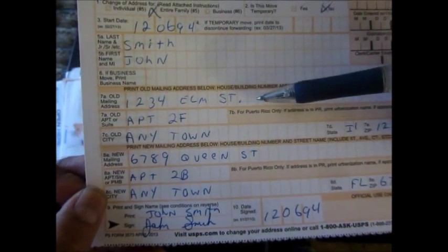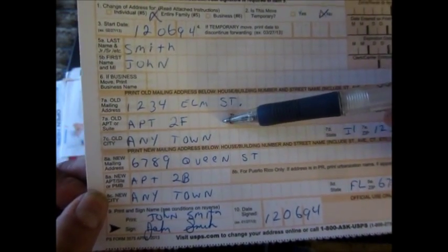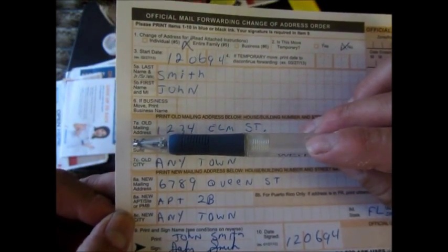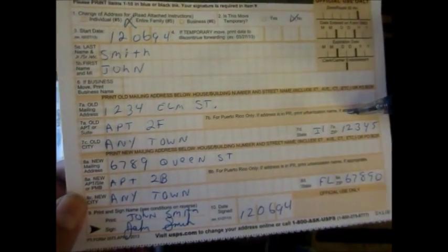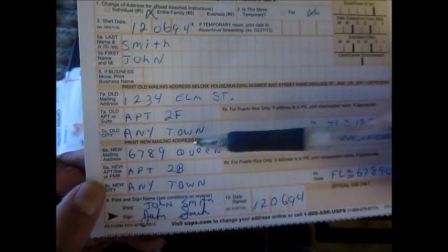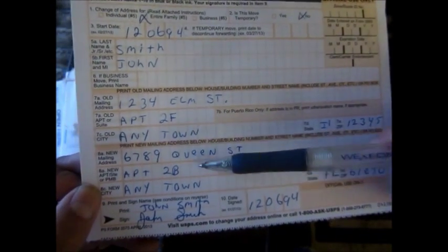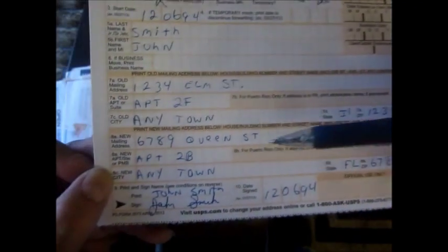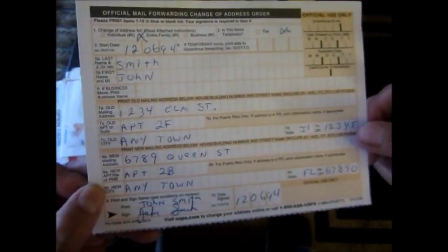The name is normally the head of household. Their old address that they're moving from is 1234 Elm Street, apartment 2F. If there's no apartment number, you don't have to put anything on there at all. Just put the building address. Anytown, Illinois, 12345. Now, where's the Smith family moving to? 6789 Queen Street, apartment 2B. Anytown, Florida, 67890. Sign and date. Give it to your mailman.